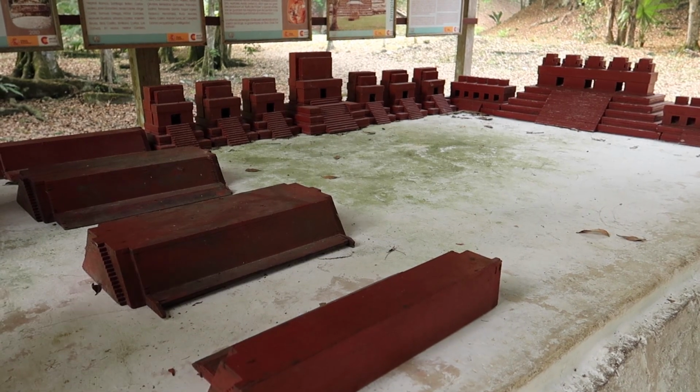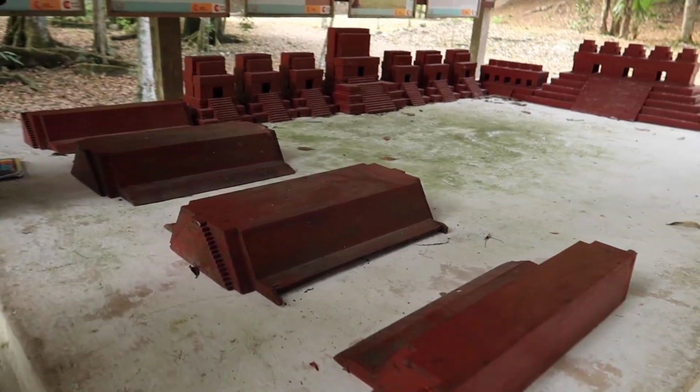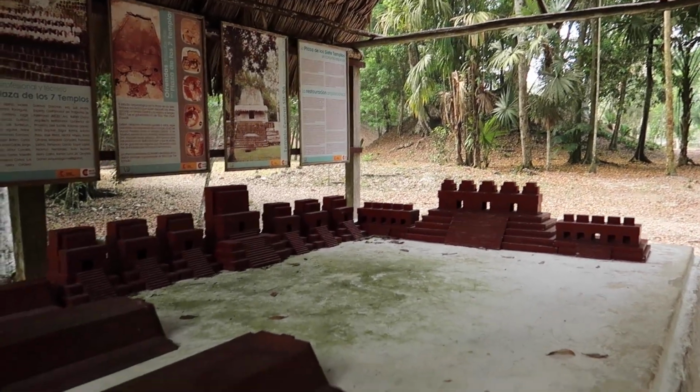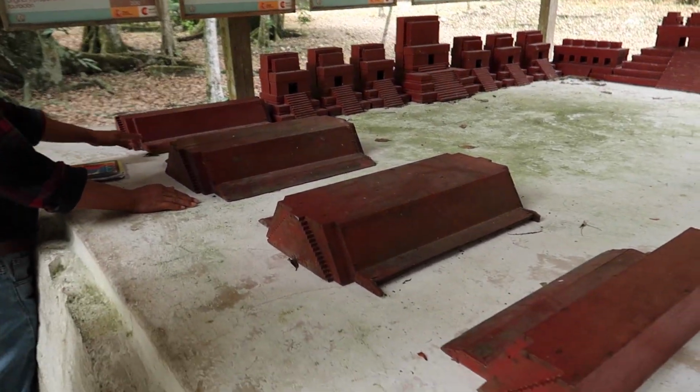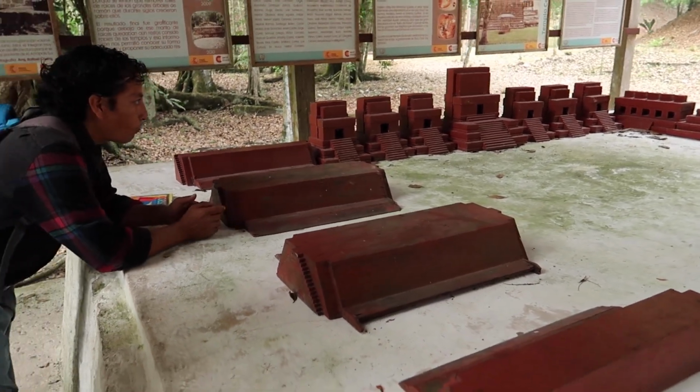Are these all ball courts? Yes. Wow, so they have a lot. This one is that elevation that you see there. Oh. This one is that one. Oh, they found it with radar? And this one, no, this was excavated by hand. Wow. Mm-hmm.